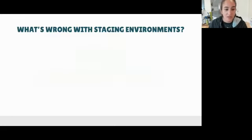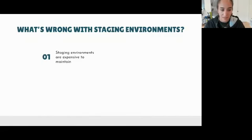So what's wrong with staging environments? This is some of the stuff that I've learned through my experience with staging. Staging environments are really expensive to maintain. Generally it costs about $100,000 per year for each staging environment. So when you have 2, 3, 4, 5 staging environments, this is going to add up.